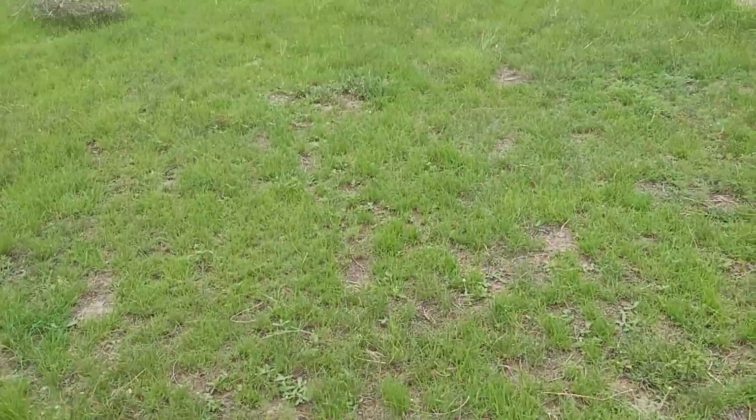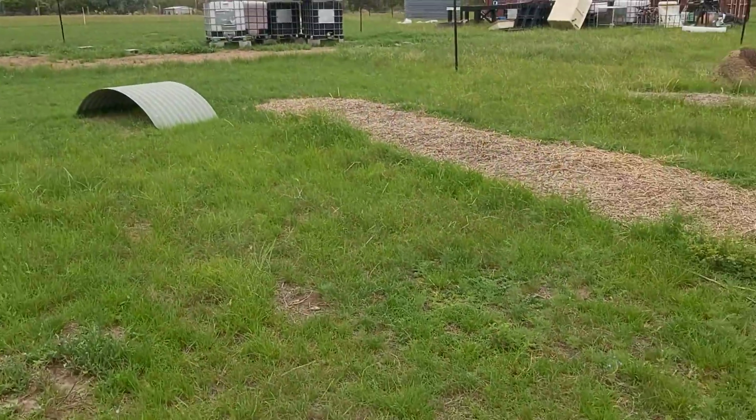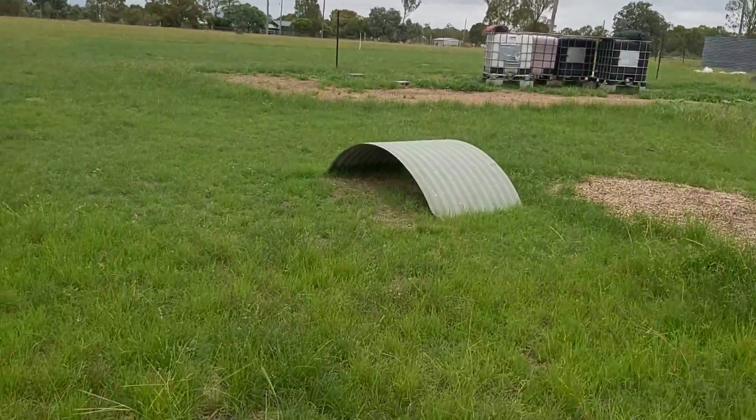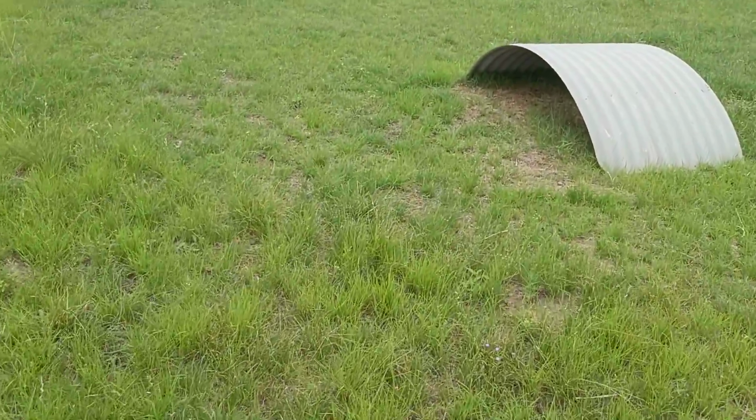Goats. But let's check out where I had the goats. I really shouldn't be wandering out here. My foot's quite sore.